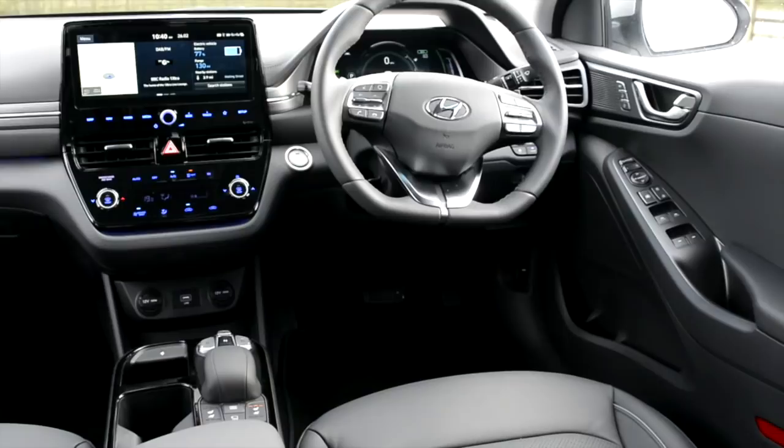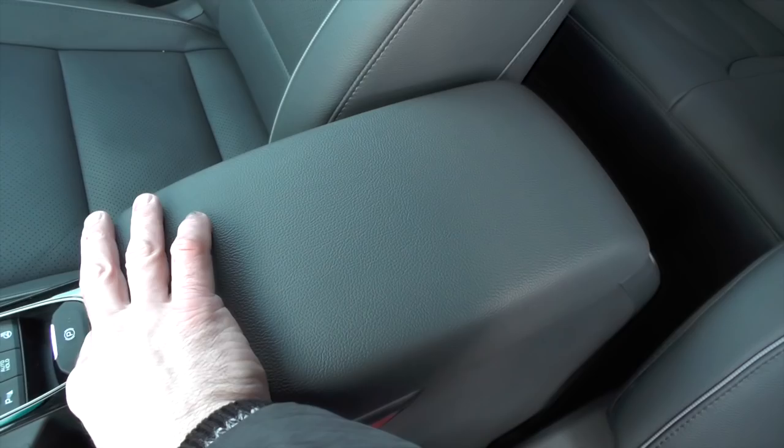I think one of the real positives for me about the Ioniq is the interior. I love it. I love the way it looks. It's really spacious. You've got so much storage, you don't know what to do with it. And the layout is just very simplistic. It's a lot of touch sensitive buttons. Well, it's all touch sensitive buttons, isn't it? Pretty much.